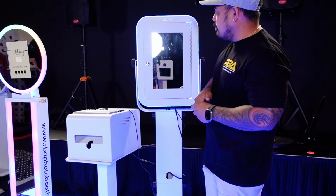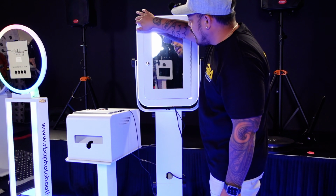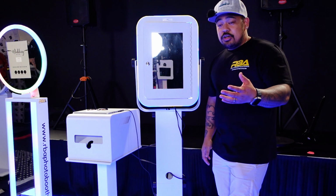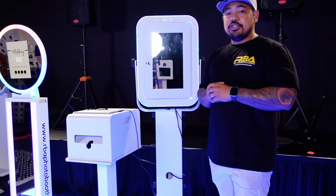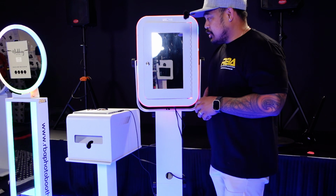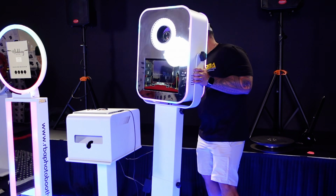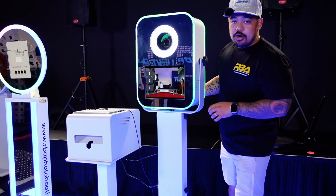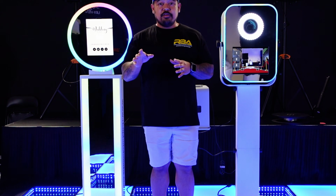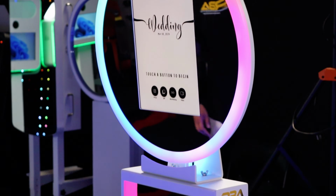So here's the back end of the T12 LED. As you can see, there's also a mirror finish here, and as I mentioned, there's an LED strip around its edges on the back end as well. And as I mentioned earlier, it breaks down in 4 major pieces and sets up and breaks down in about 5 minutes or less. So again, both of these photo booths are available here from us at RBA Photobooths. So that is pretty much it as far as the small differences when it comes to the iPad booth and the T12 LED photo booth.